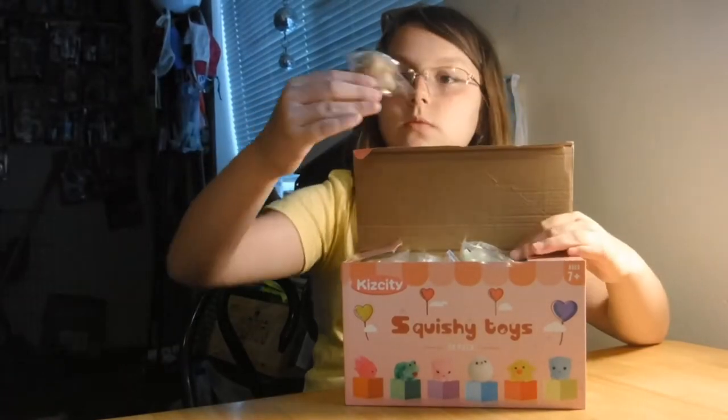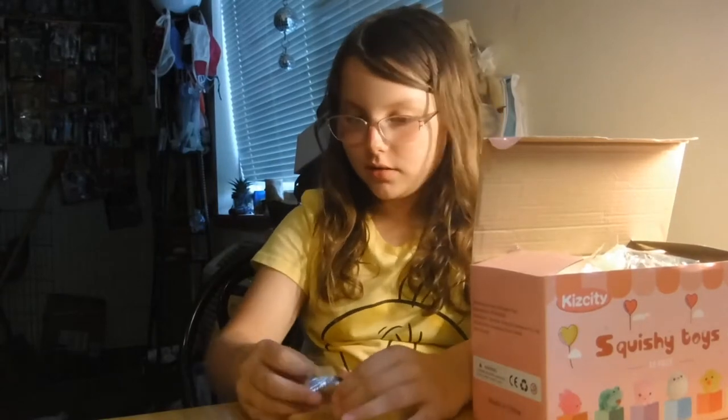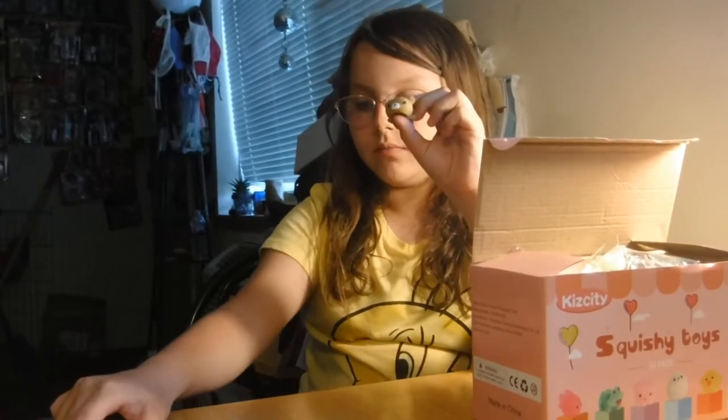I think I'm going to do this one. Oh, it's a bear! Oh, nice. Again, that's sticky. Very cute. It's got his little boots. It's got his face. Overall, the cuteness, I give 8 out of 10. This one's a 6 out of 10 for cuteness. And same quality, I'll give 9 out of 10.